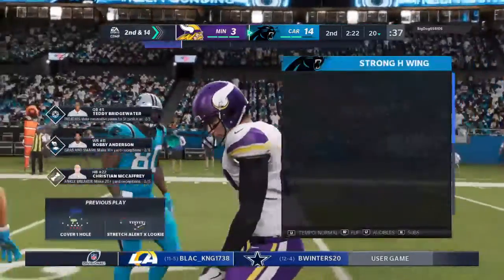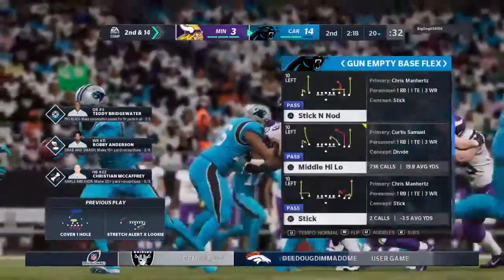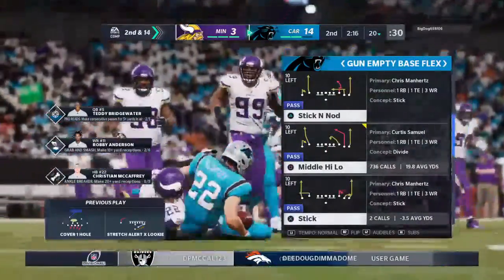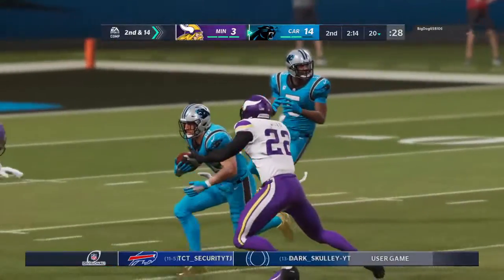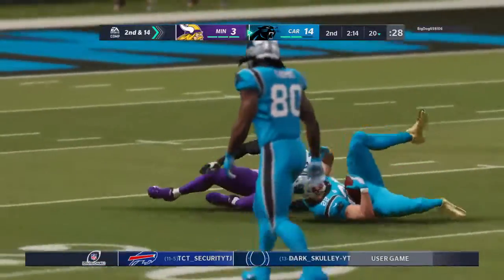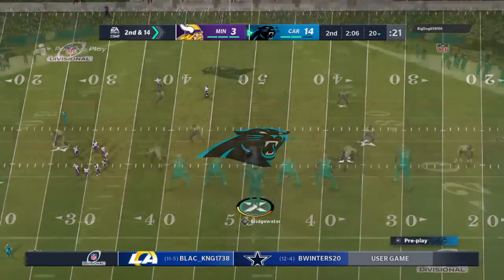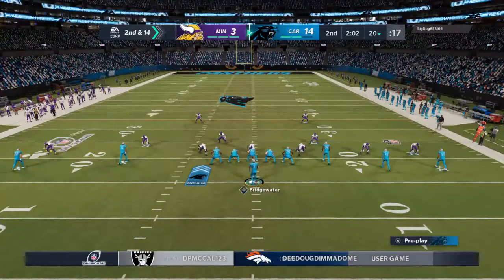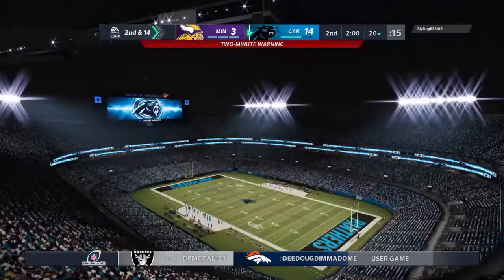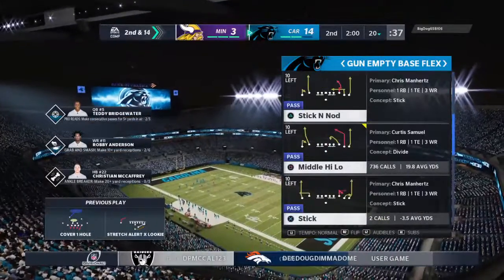It was Harrison Smith there up from his safety spot to make the play behind the line. And that's what I'd like to see out of this defense, a little fire, a little toughness. It hasn't been the best first half for them, but they did do a nice job there, forcing a loss on that play. Second quarter action, 2 minutes to go on divisional round weekend.